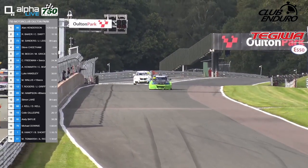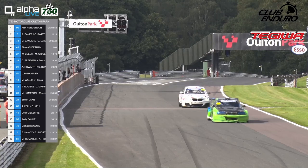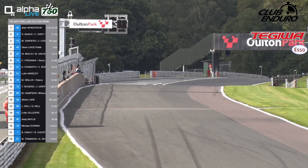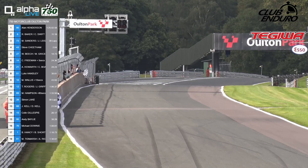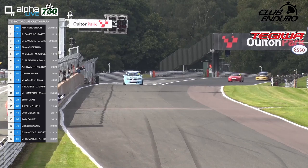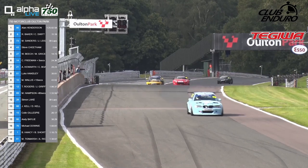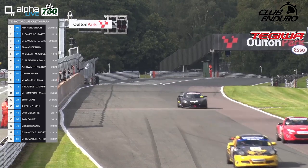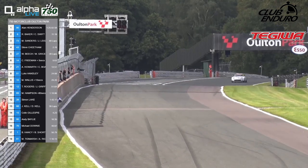It's gone out about, what was it, four and a half minutes early because of the various issues. A couple of cars stopped at different points around the circuit, so a little bit of a messy end. It's been a messy race really for the Tikiwa Club Enduro Championship, no one's fault particularly, but just the circumstances that we've had today. So the win then will go to Alan Henderson.